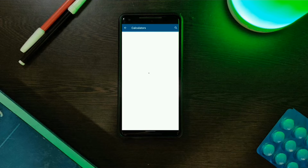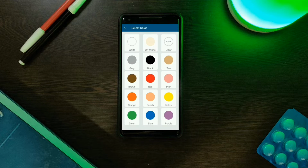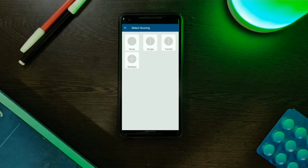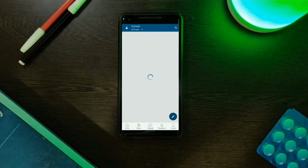But with all the content downloaded, the total storage of the app will come to around 1 GB. Apart from the info section, the app has a news section, consult section and education section, and like UpToDate, Medscape also provides CME points based on time spent studying in the app.